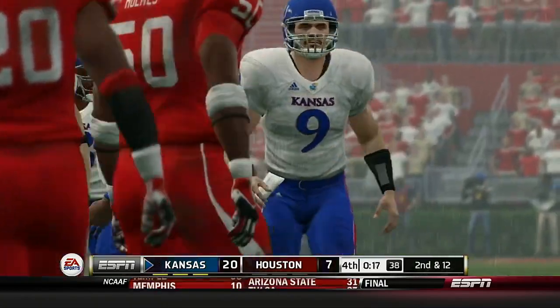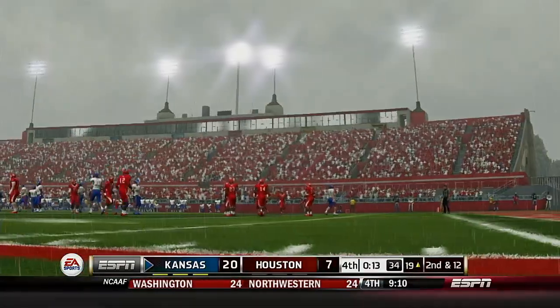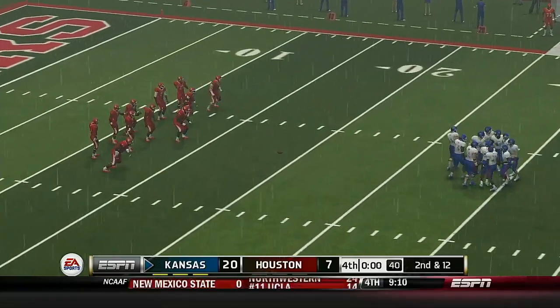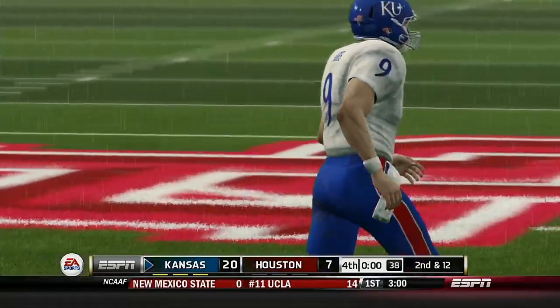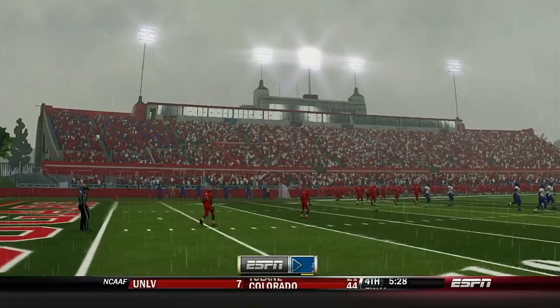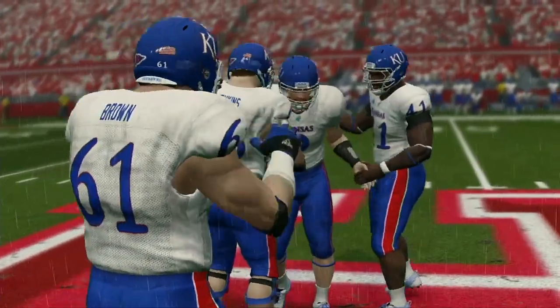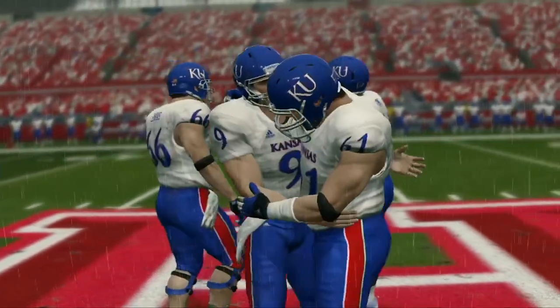Nothing more demoralizing for a defense than seeing the opposing quarterback take a knee. And that should do it. Our final tally in this one, 20-7, Jayhawks.